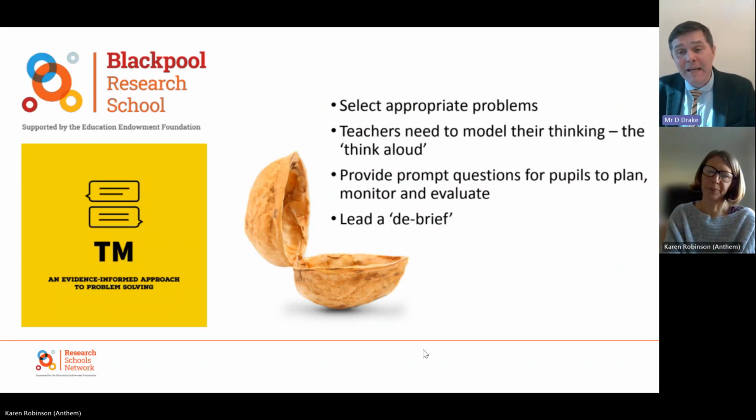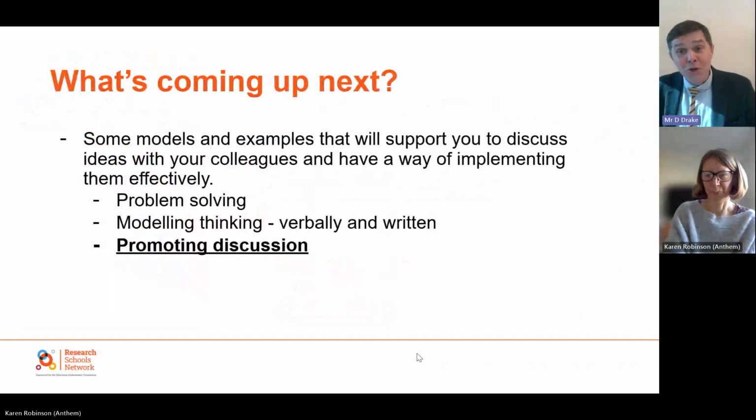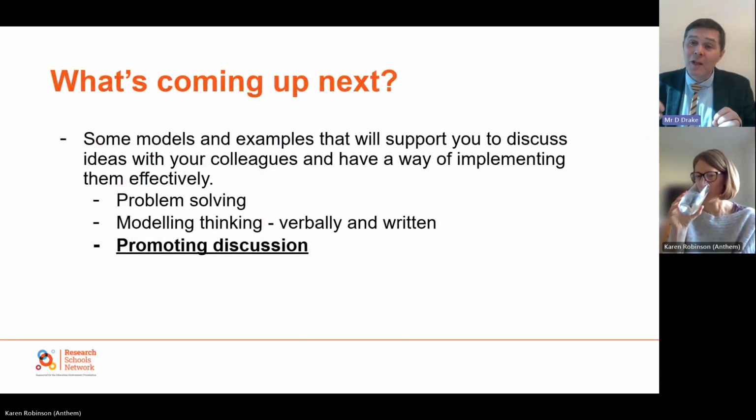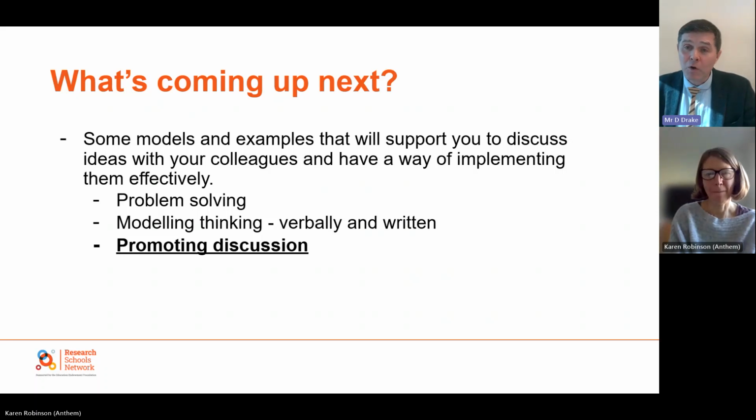And there's a whole load of other ideas that we could have gone into here about that kind of I do, we do, you do, to kind of phase that in, and in terms of very similar questions so that they're getting the opportunity to think in a similar way. So this isn't anything different to probably what you've been doing already and those strategies that you've been using.